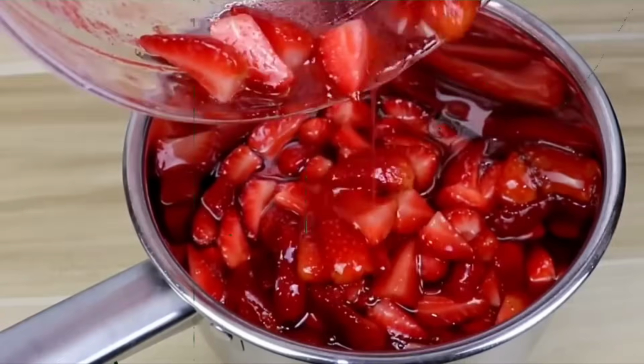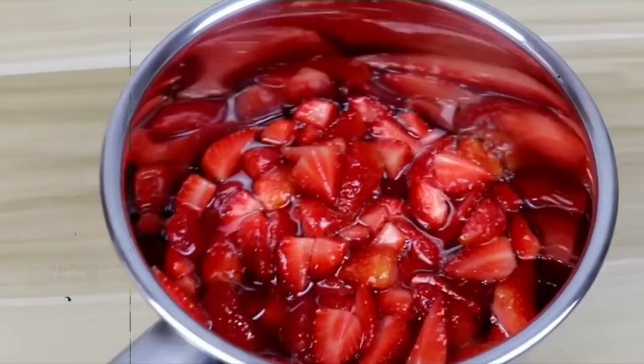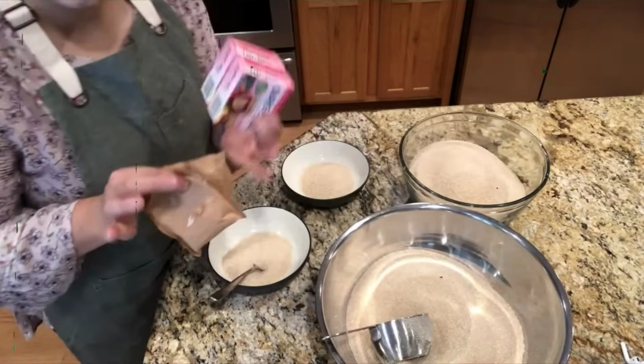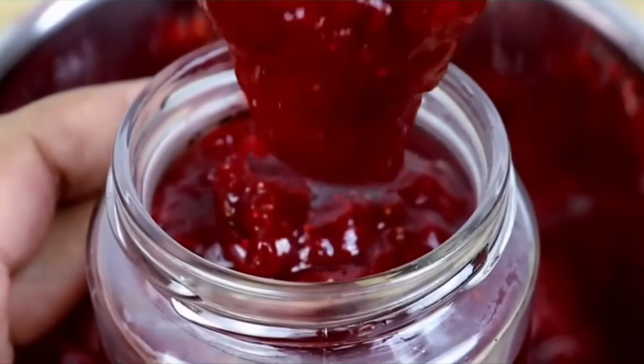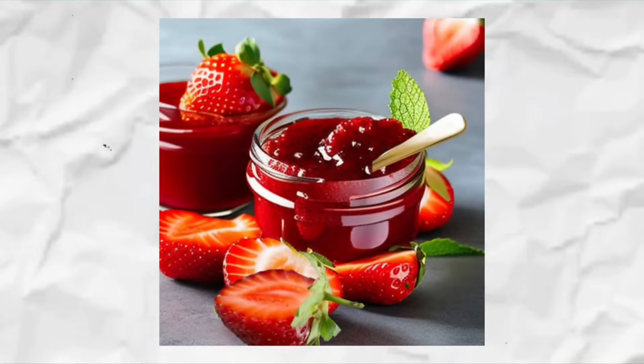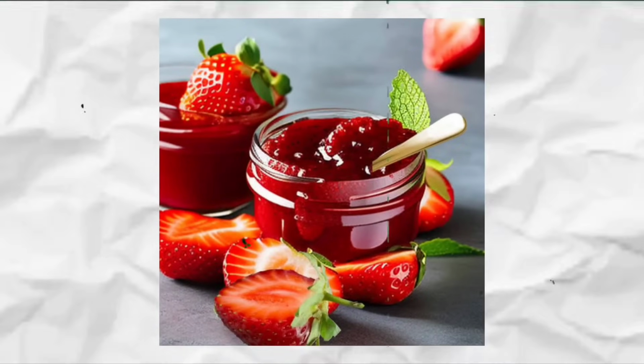Every spoonful carries the essence of long, sunny days and the promise of fresh bread waiting to be slathered. This process, humble and heartfelt, reduced berries slowly to preserve their flavor, a method passed down through generations. Amish strawberry jam is more than a condiment. It's a reminder that nature's bounty can be enjoyed all year long, bringing a taste of summer into the colder months with every sweet, vibrant bite.